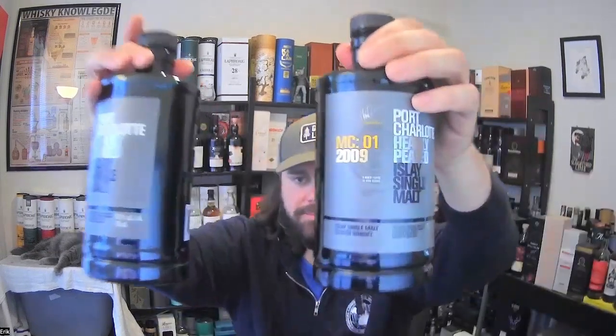Here are the bottles. And again, everything you need to know basically about this whiskey is on the bottle, with the exception of the casks, which is on the tube. But they do say 9 years in oak casks here on the MC01. This is bottled at 56.3% ABV.